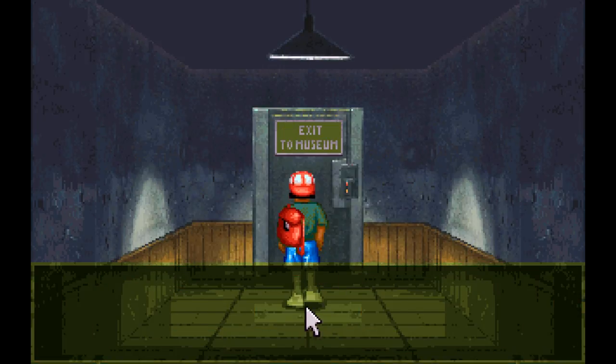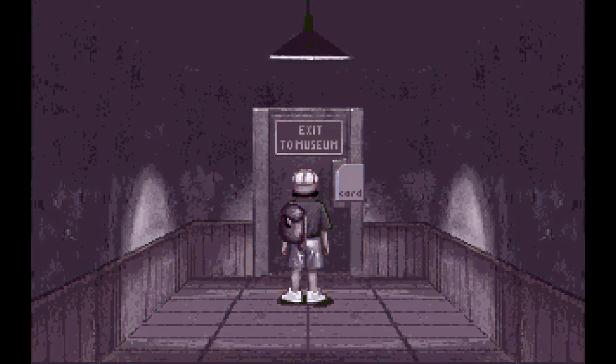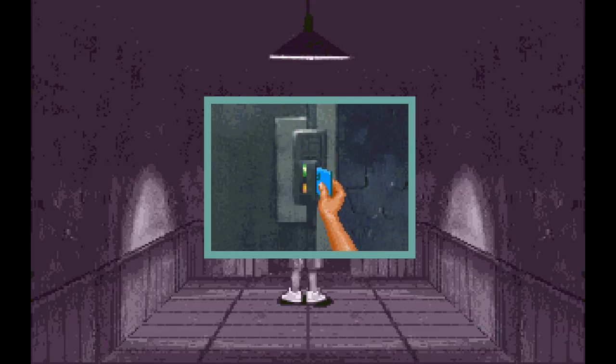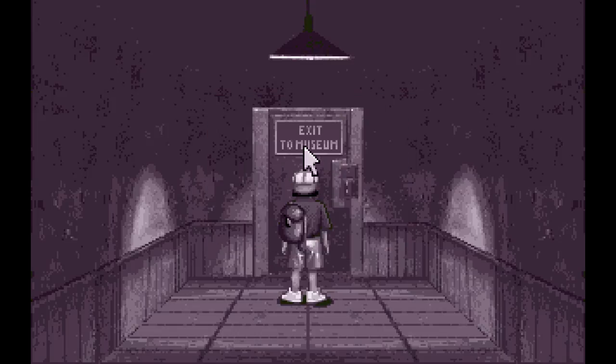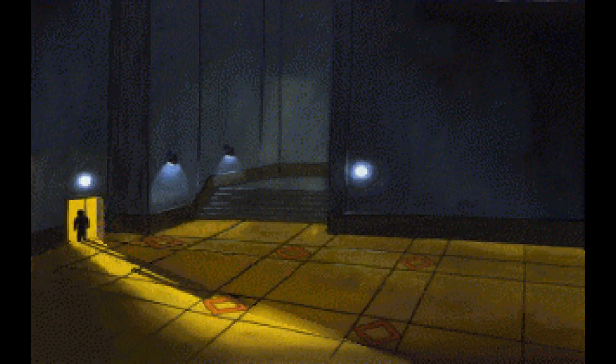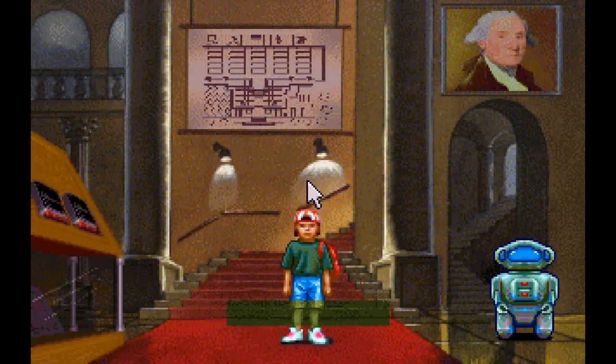I'm totally lost, by the way, if I haven't shown that that's the case. So the door won't open. Well, it will open with the key card. There we go. So we will plonk the key card in there, and we should gain access to the museum proper. So we'll close that, and yeah, there we go. And we'll head inside. So there's the museum. It's quite big.